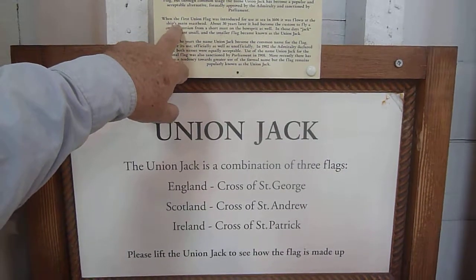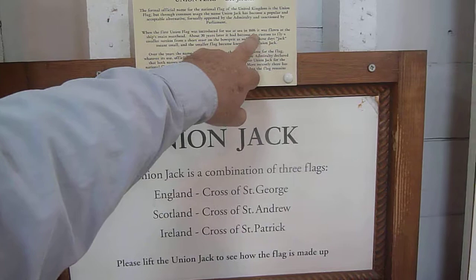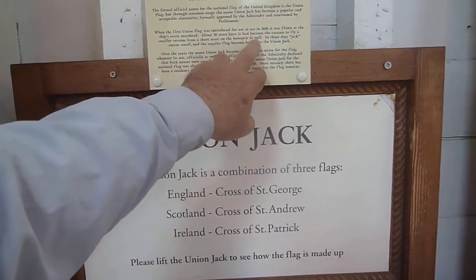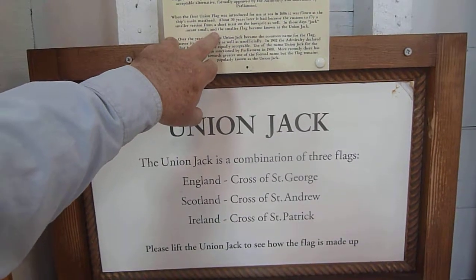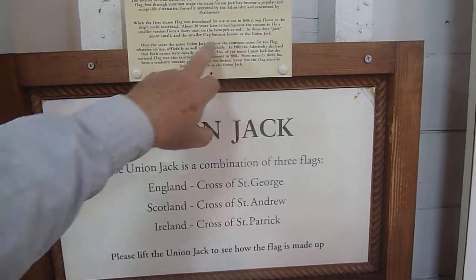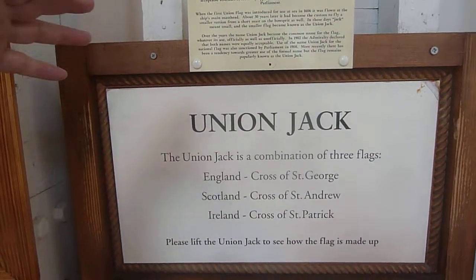When the first Union Flag was introduced for use at sea in 1606, it was flown at the ship's main masthead, right? That's a big mast in the middle of the ship that goes up. However, about 30 years later, it had become the custom to fly a smaller version from a short mast on the bowsprit as well. The bowsprit's at the front of a ship, vessel, and in those days, Jack meant small. So when it says Union Jack, it means Union small.